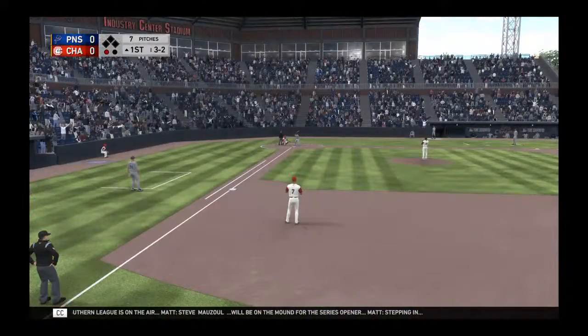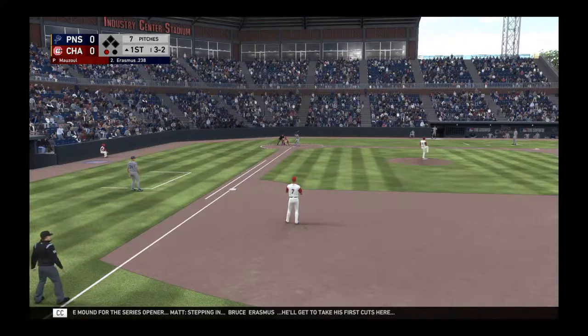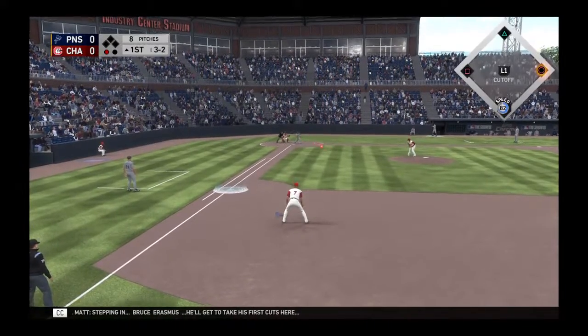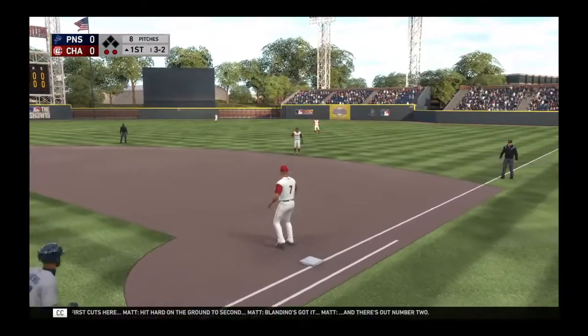Stepping in, Bruce Erasmus. He'll get to take his first cuts here. Shortstop, Bruce Erasmus. 1-1. On the ground to second. Blandino's got it. And there's out number 2.